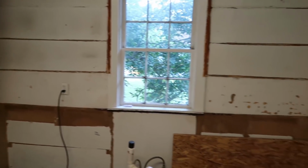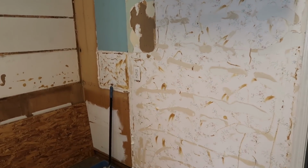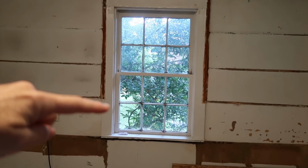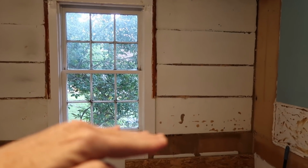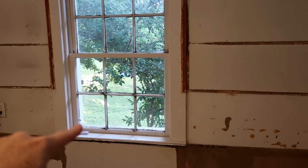You can see everything is like patchwork. It's crazy. All the different finishes and wallpapers and paint, and thankfully, all of this will just be covered up, so it's not a big deal. My window is going to be raised up like this much, but the top will still be here, so it's going to be a smaller window. But then we'll be able to have our countertops raised to the normal height.